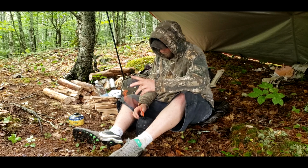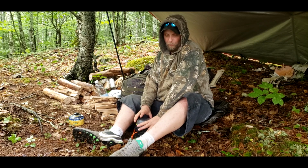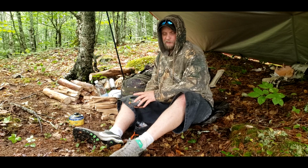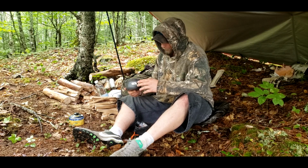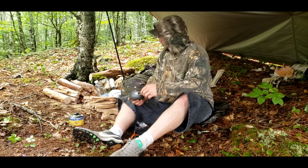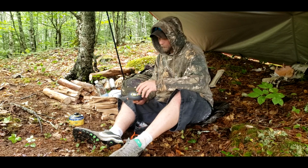Alright guys, I got my firewood. Well, not a lot of firewood, but I got a little bit. But got that all processed and split. I even cut a few more pieces down, smaller. I made a few feather sticks over on the other side over there. Just been lazing around a little bit, kind of leaning up against my backpack, kind of stretching a little bit.